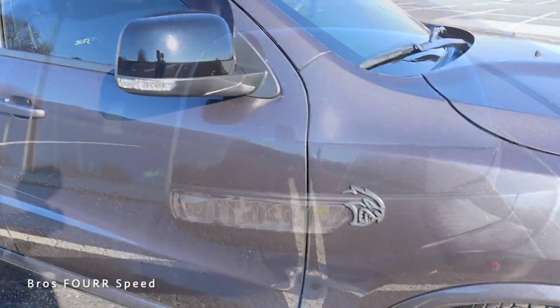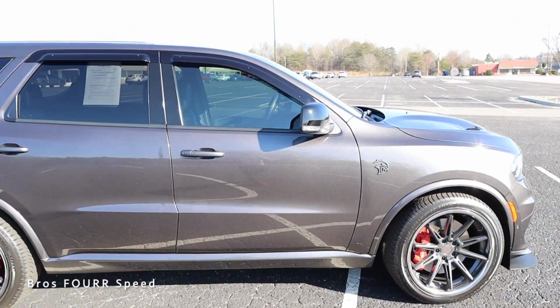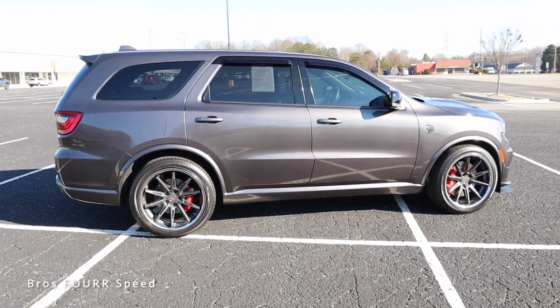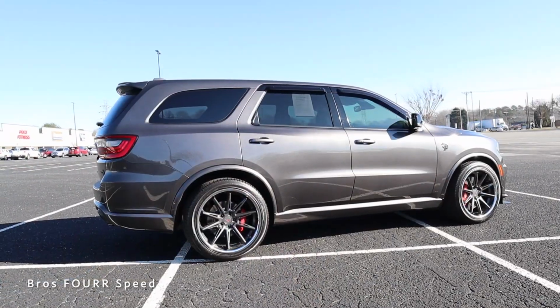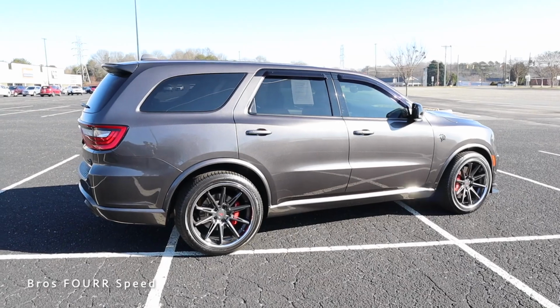There's another Hellcat logo. This has black for the side mirrors, which also have the integrated turn signal. There's a sunroof up top as well. And then some nice lines running down the side. I like the crisp edges for the fender flares, and then there's a line right in the middle of the door. Nothing too fancy for the side, but I think it has a good overall design to it.